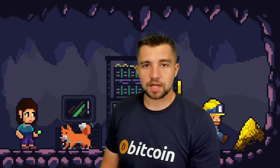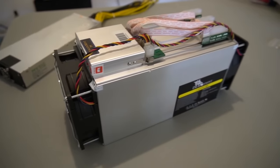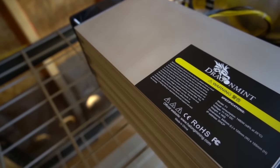And then there's a lot of forgettable names that once they aren't interesting anymore, they just fade away. Like, for example, the DragonMint miner, or whatever that thing was called.